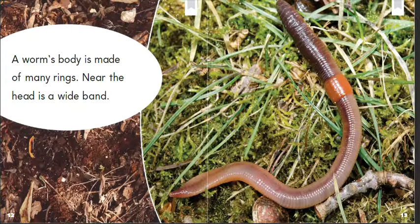A worm's body is made of many rings. Near the head is a wide band.